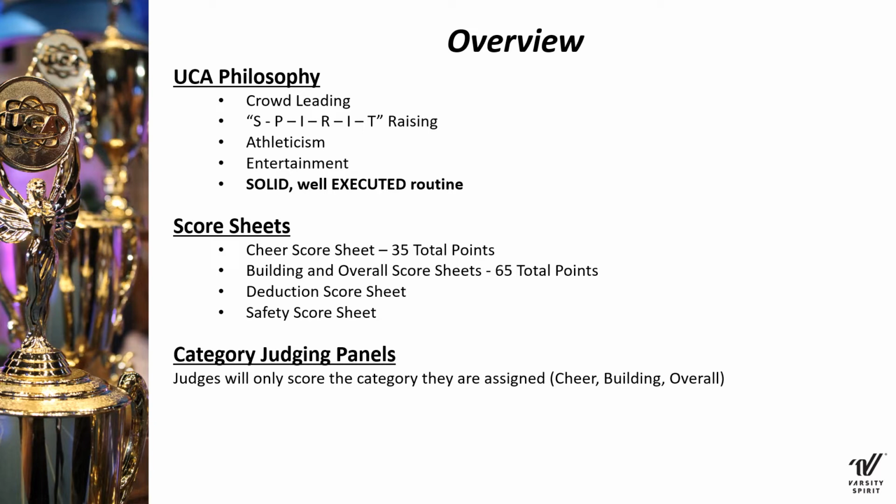Judges will be assigned to a category and that's all they'll consider when scoring. If a judge is assigned to the cheer score sheet, they would only be focused on the cheer. Same thing for the 2 music score sheets. They would only take into account things that happen during the music portion of the routine.